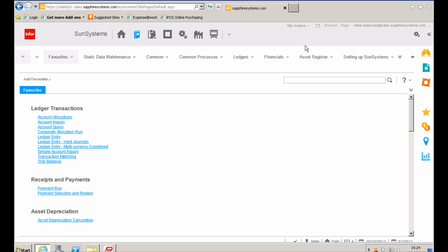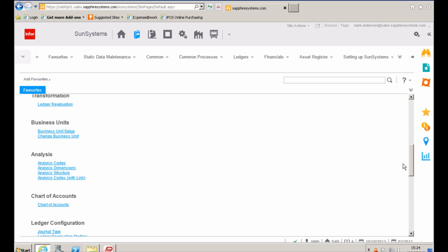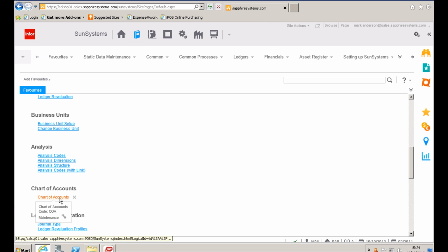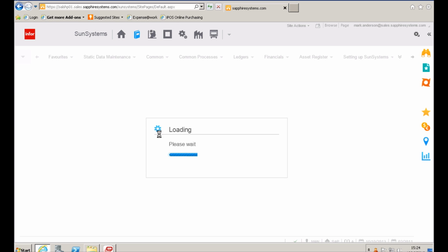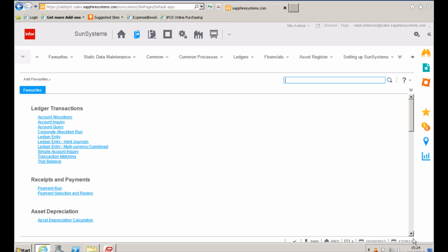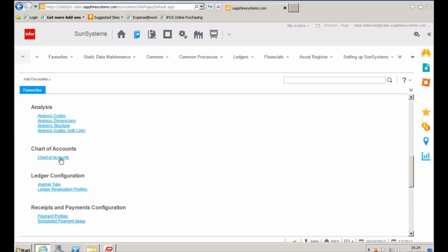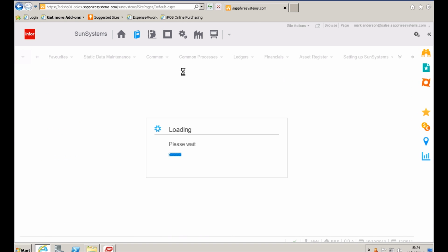So to start off, I think Lee's already covered most of the navigation points, so that saves me a job. I'm going to start off looking very briefly at the chart of accounts record in Sun Systems, because that really enshrines a lot of the differences in Sun Systems. So if I just pull up that record type for a second, we'll have a look at one of them, and I'll try and explain some of the key features of the account record.